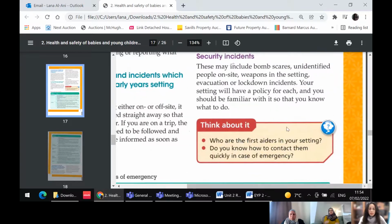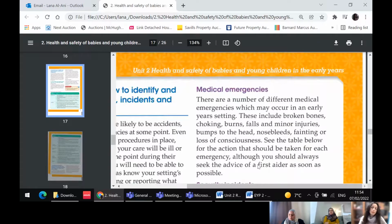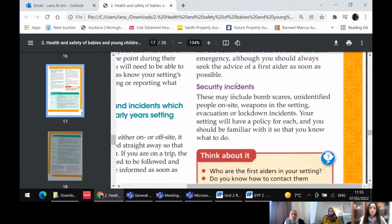Number two, medical emergencies. This could happen if any emergency happens in the nursery, like the child falls, or has any choking, burns, minor injuries, nose bleeding, fainting, loss of consciousness. All this should be reported as soon as possible. And number three is security incidents, which means if you find a bomb in the nursery, or some weapons, or some people who you don't know come into the nursery.